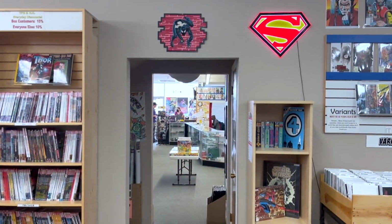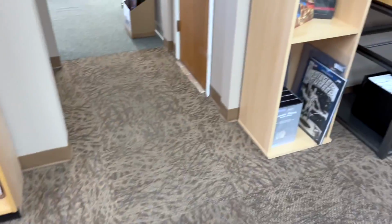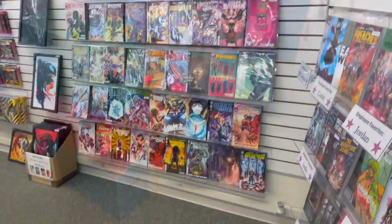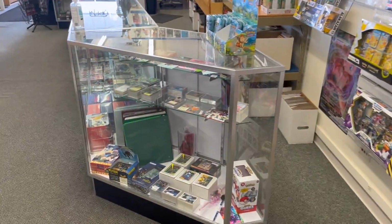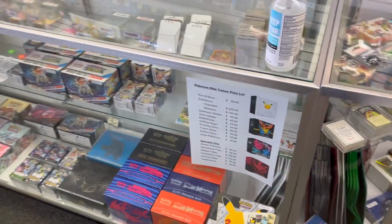Let's go ahead and go into the front of the store. It's divided, like I said, and all this stuff is older stuff. Now we're going to go look at newer stuff and then other things like cards and stuff like that. Here is more of the current books. This is DC stuff that came out recently in the last couple weeks. And then, of course, they have all the cards that all these shops have to carry now, which is great.